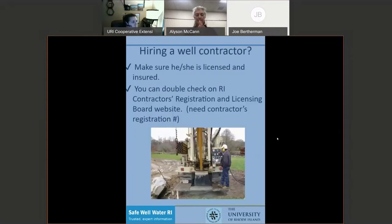Next slide, please, Kate. When you're hiring a well contractor, you want to make sure that your contractor is licensed and insured. The Rhode Island Contractors Registration and Licensing Board does license well contractors, and you can contact them and they can supply you with a list of the most recent licensed contractors. You can also ask your contractor if they're licensed and insured. But if you're interested in double checking, it would be the Contractors Registration and Licensing Board that actually does that work in the state. Next slide, please.